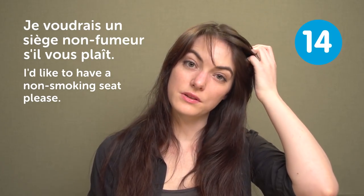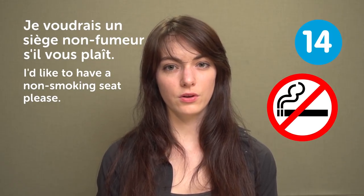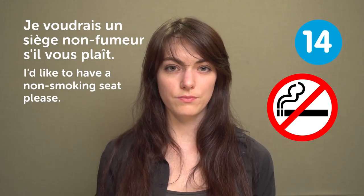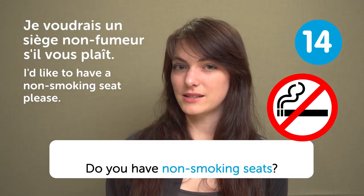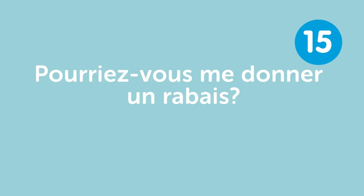Well, restaurants in France have banned smoking inside for a couple of years now. So every restaurant you go to should be non-smoking. Smoking is only allowed in bars. Good luck with that. Do you have non-smoking seats? Avez-vous des sièges non-fumeurs?